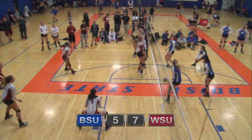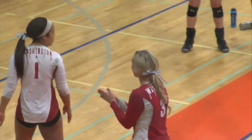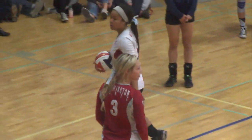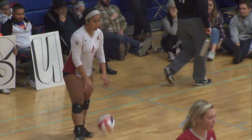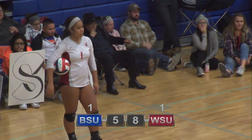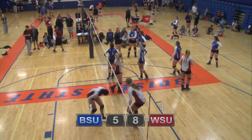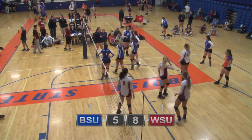Arredondo with the set. Spike down into the net. It looked like the set on that one was just not high enough for her. Number 8, Strand, was a little too tall for that set. She could only get her forearm on it and thus didn't get a good enough spike down. Instead, it just kind of rolled into the net.